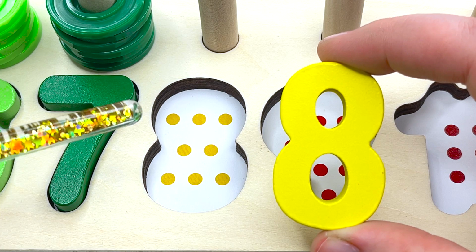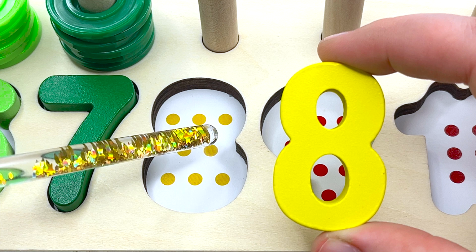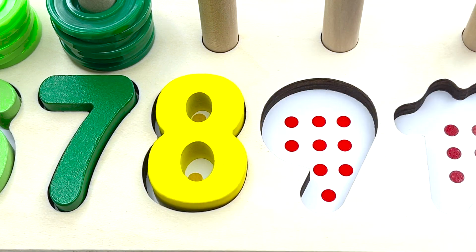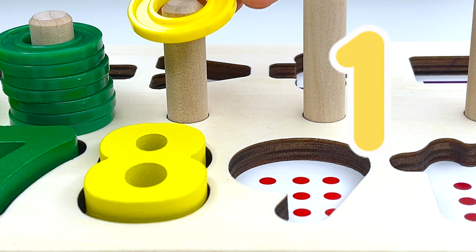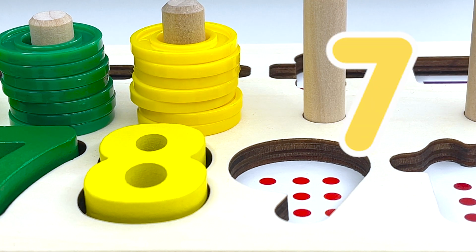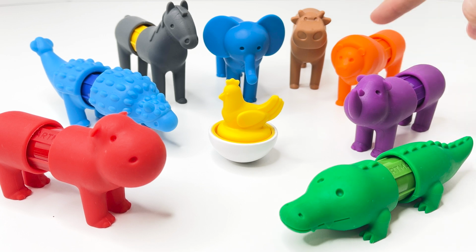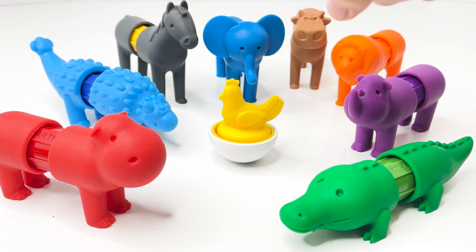Now let's count the dots. 1, 2, 3, 4, 5, 6, 7, 8. We have 8 hoops. Let's go count them. 1, 2, 3, 4, 5, 6, 7, 8. Alligator, rhino, lion, cow, elephant, horse, dinosaur, hippo, hen.